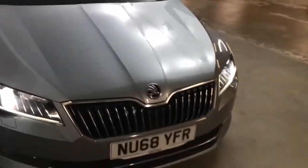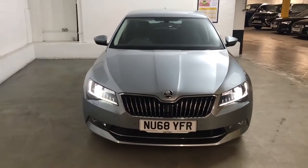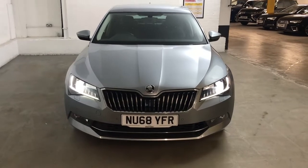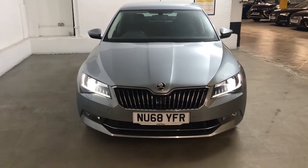Really, really nice car to drive, surprisingly quick, despite knowing it's got that much horsepower. Nearest makes no difference, 270 horsepower. It's a very, very nice car to drive, comfortable, and when you put your foot down you do get a bit of a shock, and it does shift very, very well.